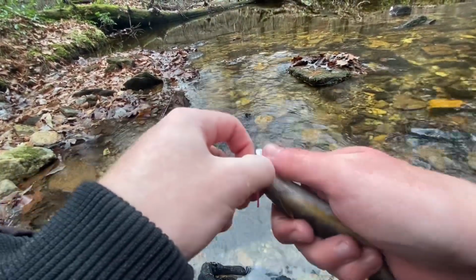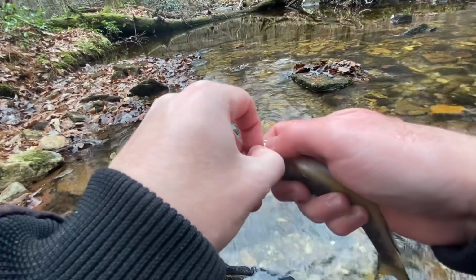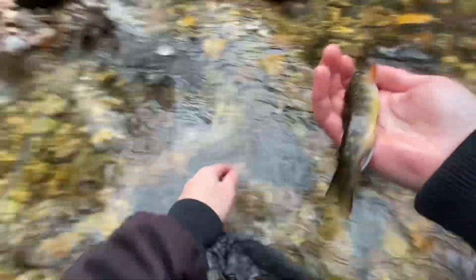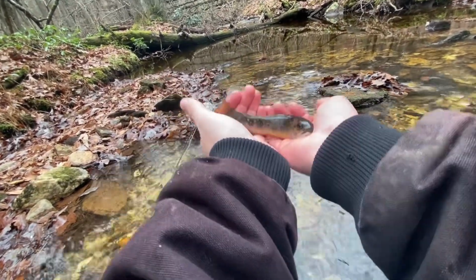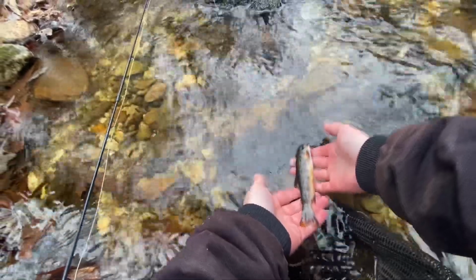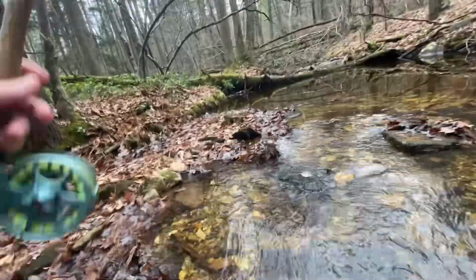But yeah, out of this little pool right here, I knew there'd be fish there. I kept casting, probably like 10 casts before I finally hooked this guy. Get our other hand wet and we can show him off. Just look at that fish, guys. Gorgeous brookie. It's exactly what we came out here for. Get this beautiful fish back in the water, probably about 6 inches long. Great fish. Maybe there'll be another one up there, who knows.